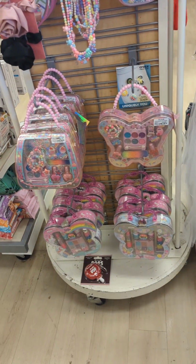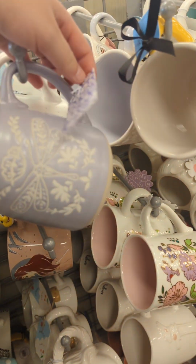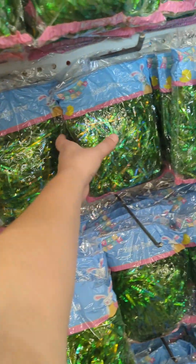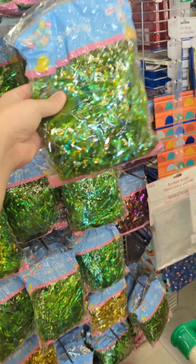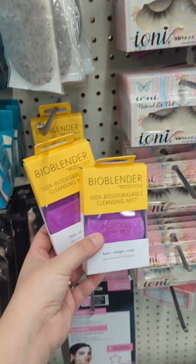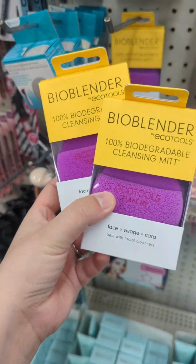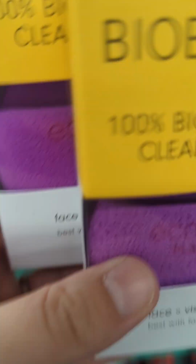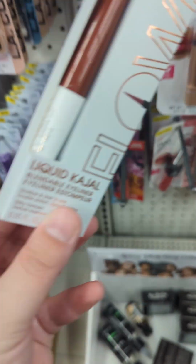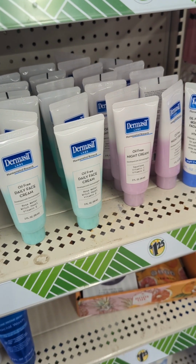Little makeup sets. It's beautiful. Gonna make her a little sensory bin. So let's get some of this grass. Pick off these little flowers. These would be great. So get some pink. Let's do some little white ones. Let's look in the makeup area. And they have these little cleansing mints. We got some flower blendable eyeliner in Rust. Are new.